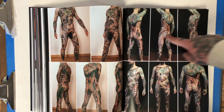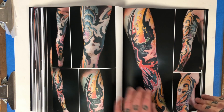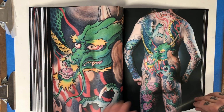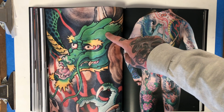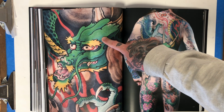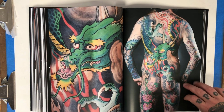And here's some of the process of drawing it on. More funky psychedelic stuff, taking chances, playing. Love the color in this dragon. You can really see, and you can probably even see in this video, how deep, and this is healed, that he's just saturating that stuff. It probably hurt like hell, but it looks really cool.